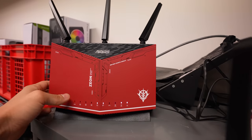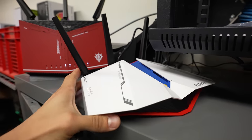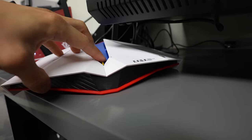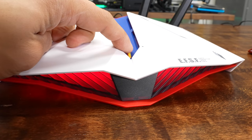Now, to be fair, it's worth noting that the Zaku 2 did outperform the AT&T modem by a long shot as well. It's just that the Wing Zero model just outperformed that one. So I'm gonna stick with this one. This is the winner. It must be the RGB. I'm guessing it's the RGB. That's what made it faster in the end. It makes perfect sense, science and stuff.